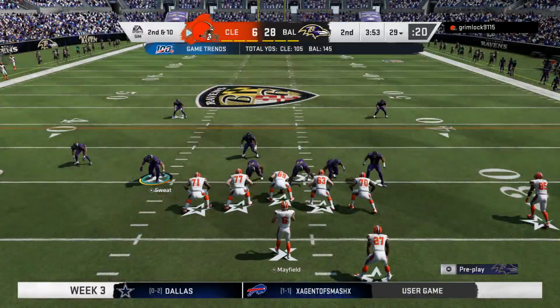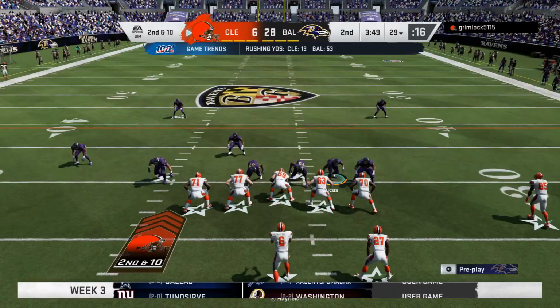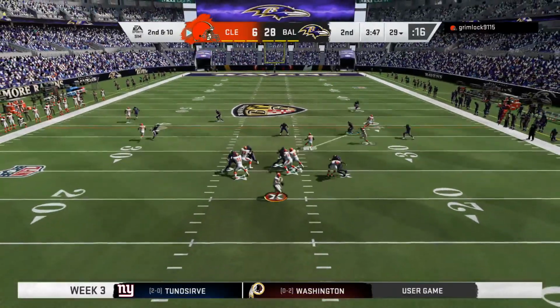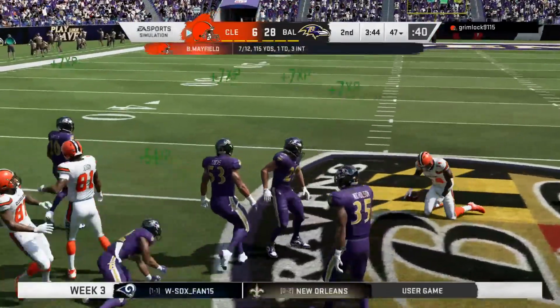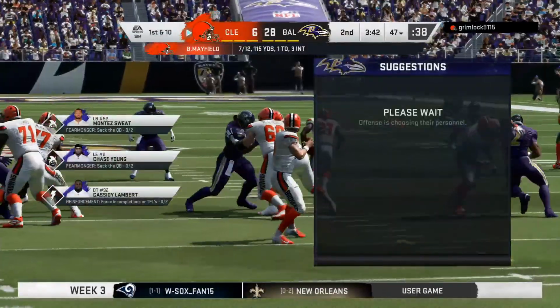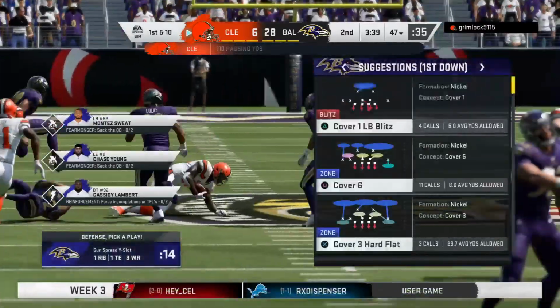So after the run for no gain, here's 2nd and 10. From the shotgun, it's Mayfield. This one into the hands of Metcalf, and able to get this one across the 45 before he's brought down. Big yardage there for the Browns, 18.